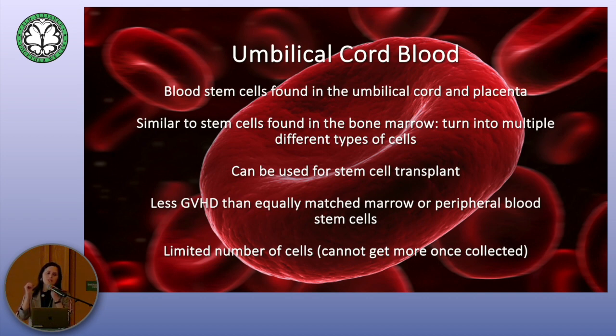If you're matched 8 out of 8 places, you're going to have a lower risk of graft versus host disease with cord than when you compare that to a bone marrow. And so there are a lot of people in the world who cannot find fully matched donors. There is data from the National Marrow Donor Program for stem cell transplants, or an article published in the New England Journal, that shows us within the United States how likely you are to be able to find a match for transplant.